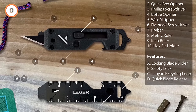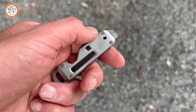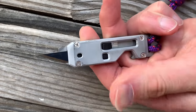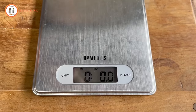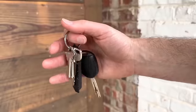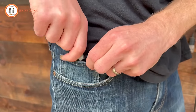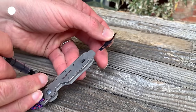The locking thumb slider allows for one-handed operation, enabling quick deployment and retraction of the blade while keeping your hand safe. The safety lock switch prevents accidental blade extension during transport, ensuring both user safety and pocket integrity. In addition to the utility blade, the Edge XT features a quick box opener, Phillips screwdriver, bottle opener, wire stripper, flathead screwdriver, pry bar, metric ruler, and hex bit holder. With its smart design and durable metal construction, the Lever Gear Edge XT becomes an indispensable part of your everyday carry, providing practical solutions for various situations.